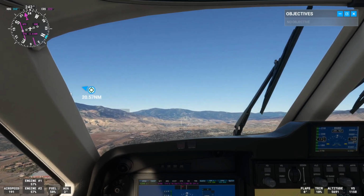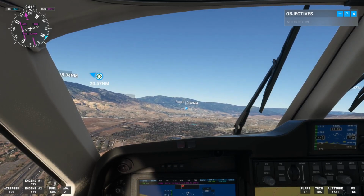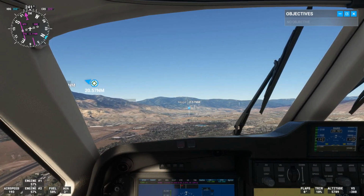Approach, Beechcraft November 961 Lima Lima is type Beechcraft King Air, 5 miles northwest of Reno, 5,600 feet. Request flight following. Beechcraft November 9er.